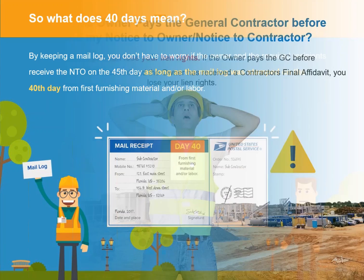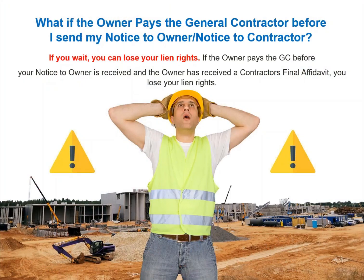Now, what if the owner pays the general contractor before you send your notice to owner? This is a scenario that I have seen come up several times, and you have to be very, very careful. If you wait, you can actually lose your lien rights. If the owner pays the general contractor before you send your notice to owner, your notice to owner is received, and an owner's received a contractor's final affidavit, you can lose your lien rights. So you want to be very, very careful with sending your notices to owners timely.